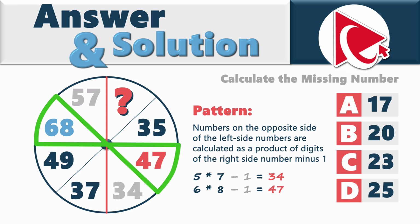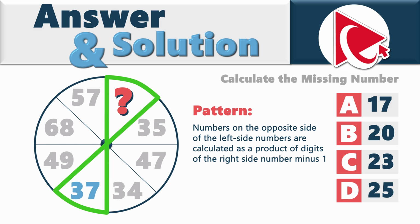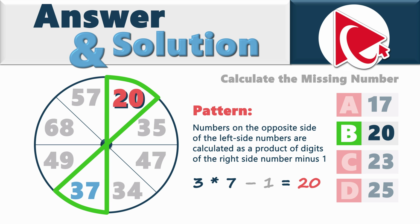6 multiplied by 8 minus 1 equals 47. 4 multiplied by 9 minus 1 equals 36 minus 1 and equals 35. Now we can do the missing number. 3 multiplied by 7 minus 1 equals 20. So the correct answer here is choice B, 20.